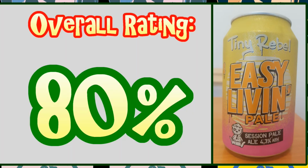We've totted up the scores then, and I am happy to say that Easy Living by Tiny Rebel has got a massive 80%. Well done, Tiny Rebel. Very good. All round a brilliant session pale ale. Tasty, fruity, smooth to go down. Just want more and more.